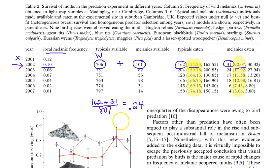If you assume there's no selective pressure, then you can take this 24% and times it by the number of melanics available, right? If that's 101 melanics available, so the black colored moth, there was 101 to begin with. You take 24% of that, so you times it by 0.24, and what you're going to get is approximately 24. Now you say, Mr. Grotsky, they got 22, I'll explain.